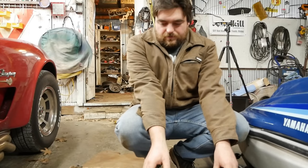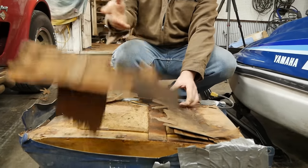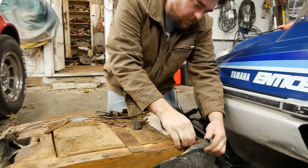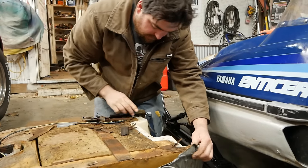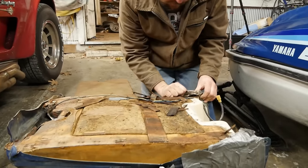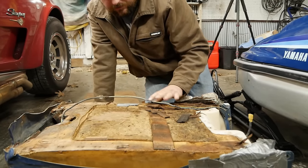Should probably pull off the old wood, huh? Yeah. Well, that won't be that hard. Well, that was tough. Got like one corner over here that's hanging in there. I think we need to drill out these rivets too, the rivets that hold it all on there. We'll probably not rivet it back on. I'm thinking we'll probably just shoot self-tappers into it.